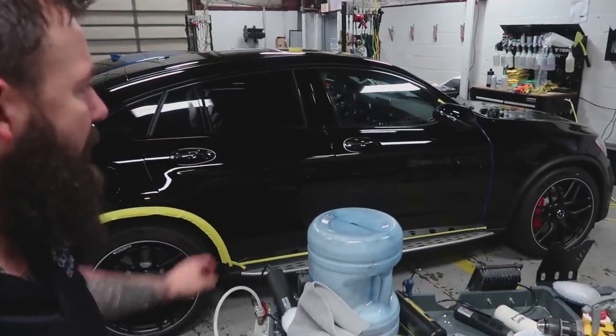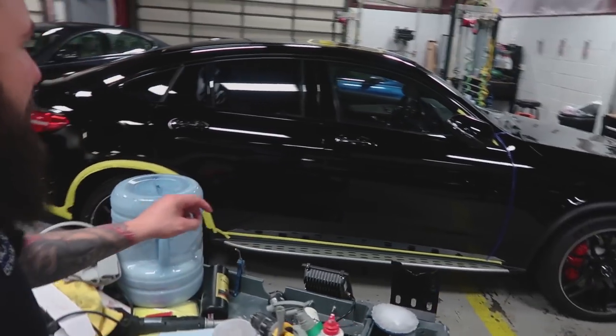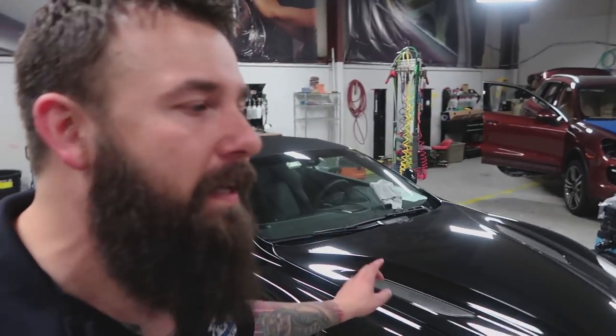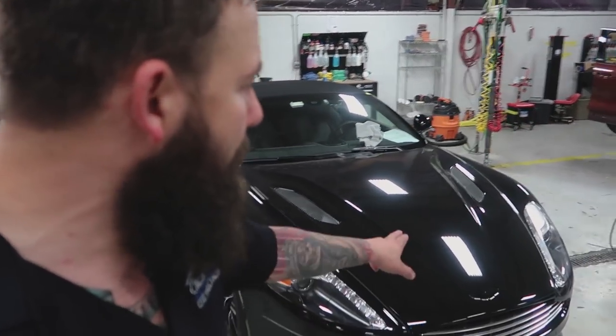Rob was on the Mercedes today. He got most of that compounded. He has to just finish a couple spots, and we're gonna start polishing that. This one's done, it's all compounded. The guys are coming out for the paint protection film tomorrow to get that all wrapped up, and then we're gonna polish the rest of it, get a coating on it. Didn't do anything with the Solera.